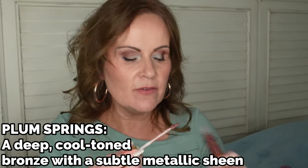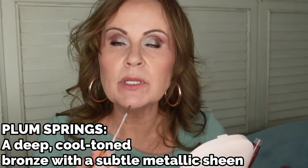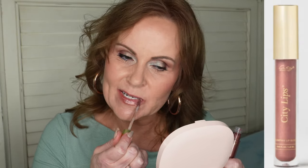The next one is a darker one as well, and it's called Plum Springs. And so this is kind of along the same line as the Crimson one, maybe a little bit more plum in it, a little bit more purple in it. And this one has reflex in it as well, or this shimmer sparkle color in it. This is just a beautiful color, very easy to wear on its own. You wouldn't need to wear a liner or anything with it.